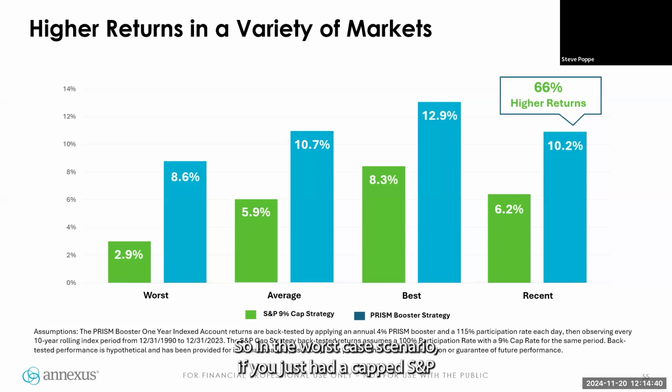So in the worst case scenario, if you just had a capped S&P index, you would have got about a 3% return. On the other hand, if you would have had the booster and the PRISM over that same period of time, look at that return, 8.6, right? And you can see the average return in the middle there. The average return of the S&P has been about 6. With the PRISM and the booster, you got about 10.